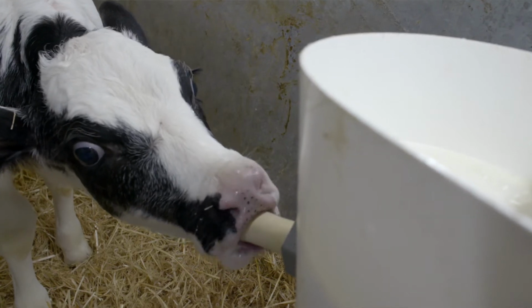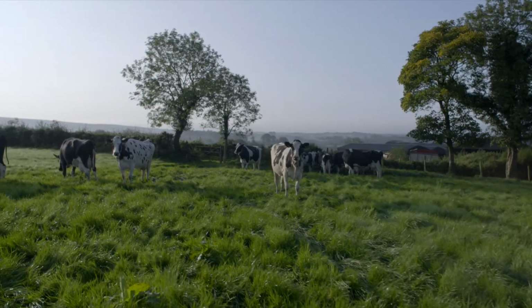Our replacement rate on the farm has been below 20% for the past 5 years, some years down as low as 16. So that means that the number of replacements we're keeping on the farm are quite small as well, and again that adds to our carbon footprint. You know, it improves it all the time.